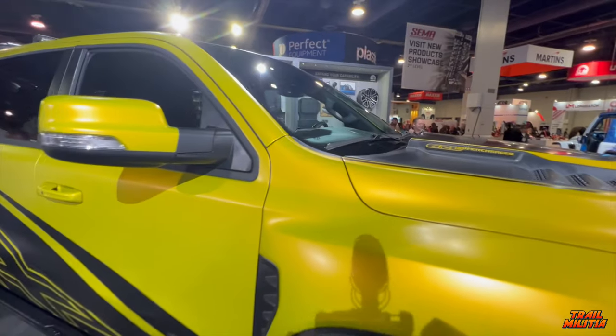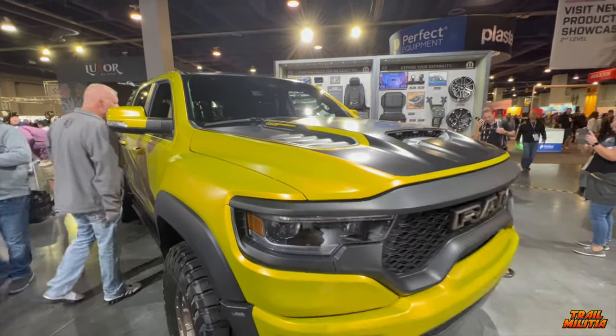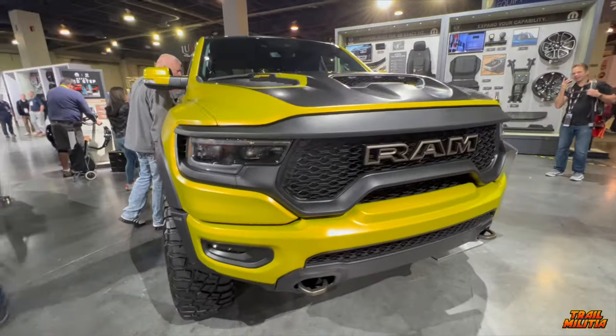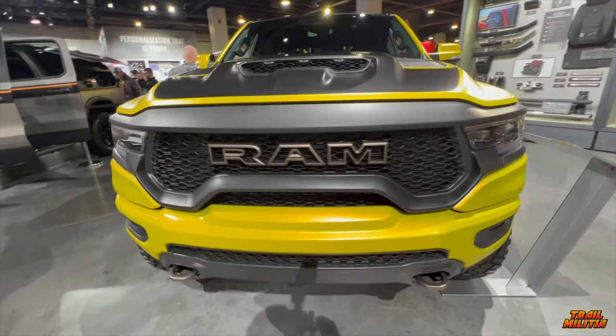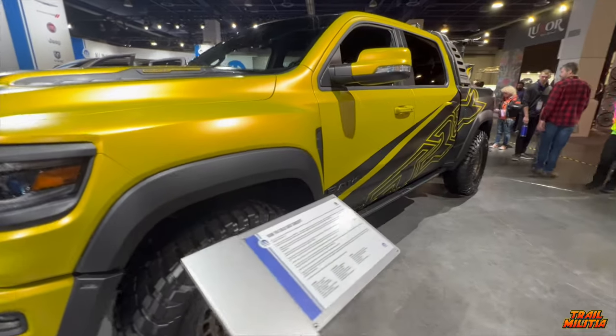I fanboy over this truck, but I know the Raptor's probably still better in its category. It just has a good look, good stance, good colors. The engine sounds great. I would love to drive one of these and really romp it and see what's up.